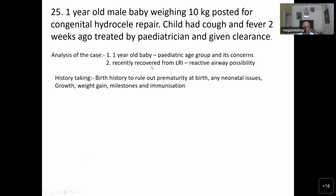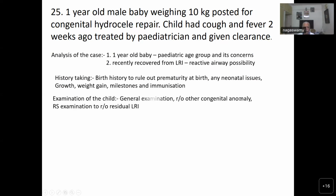You must ask what is the birth weight. If the birth weight is 3 kg and it is 3 times at 1 year, that is a fine growth. That's a good normal growth. So you must always note the birth weight also to find out whether the older children have gained proper weight, and milestones and immunization, all these things should be inquired.